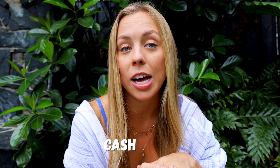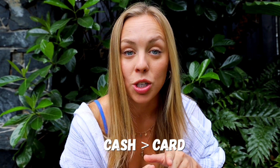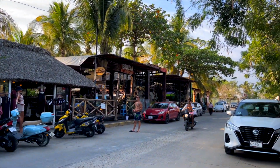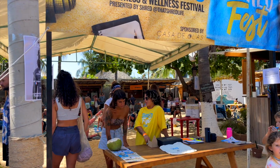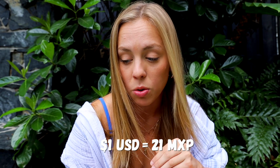I can't speak for other parts of Mexico, but in Puerto Escondido, cash is definitely preferred over card, and oftentimes it's the only option. So make sure you go to the ATM right when you get there and pull out a decent amount of cash, enough to last you throughout the day. The conversion rate here is $1 equals about 21 Mexican pesos. And like I mentioned earlier, make sure you always have cash on you, even when you arrive in Puerto Escondido.